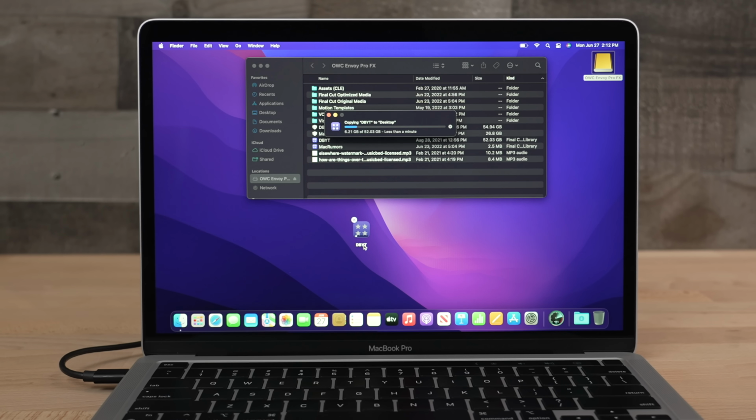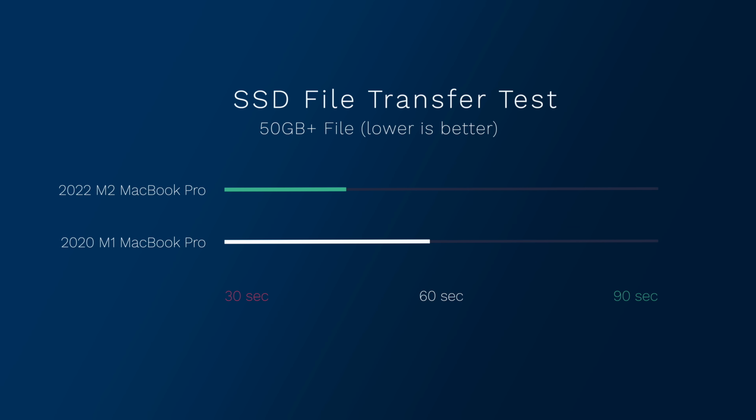Now, I did do a few real world tests, just a couple, and again, results could vary, but I transferred over some large files, a big 50+ gig folder. And my SSD speeds actually showed in real world performance that the M2 was actually faster than the M1. So I'm not entirely sure how or why this is happening. Other people are getting the correct results that the benchmarks show, which is that the M1 is faster in the SSD department. But again, I don't know. I think results are just going to vary.